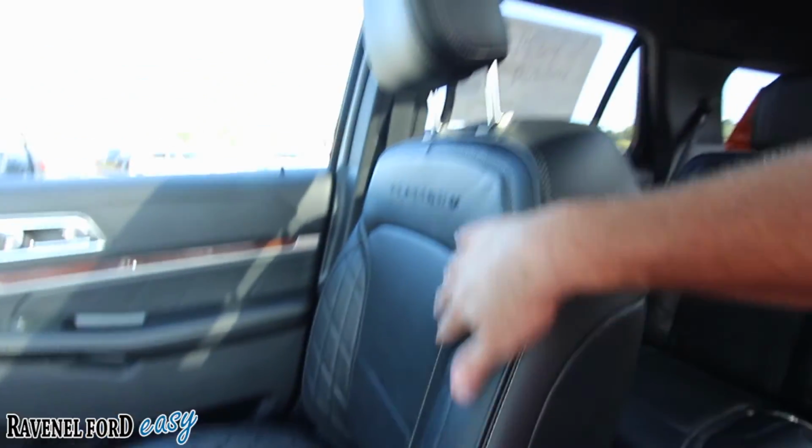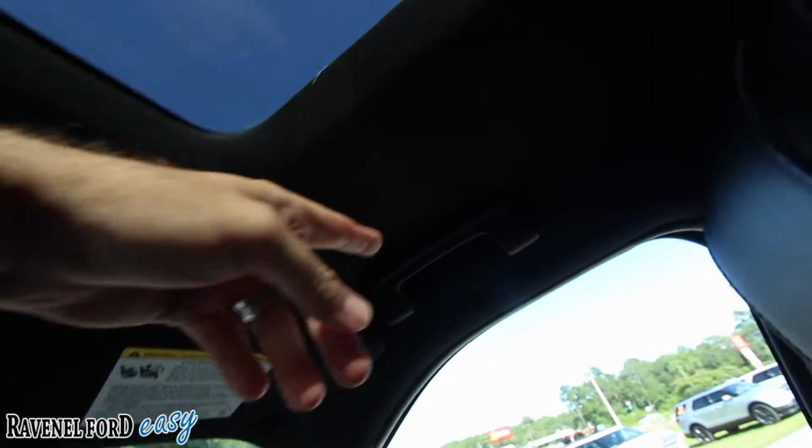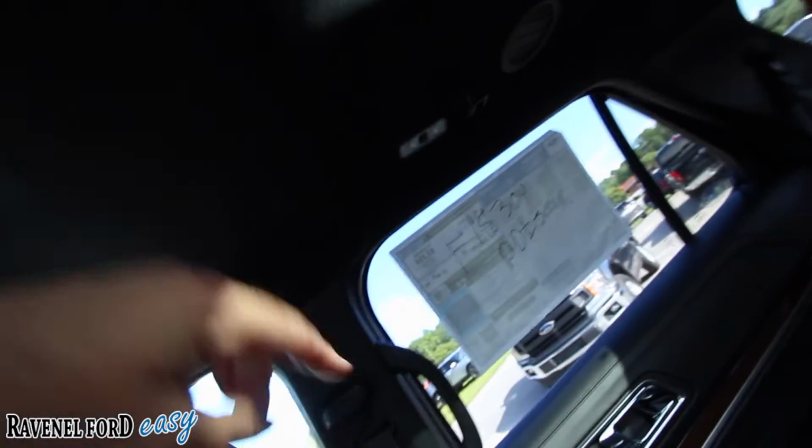I love the stitching on the seats, though. I like that you still got a sunglass holder up top. You got HomeLink. Interior lighting's looking good. It's LED now instead of halogen. Your vanity mirrors, there you go. You got handles above every windowsill. You got a handle there.